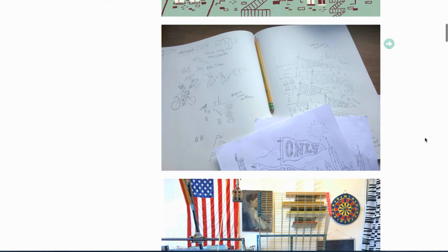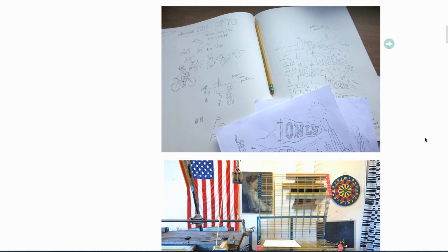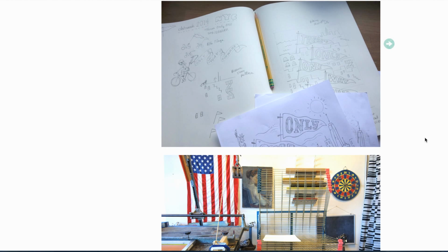The other thing that's cool is if I scroll down in her portfolio, she includes some behind the scenes photographs of what's going on. So here's some sketches, so you can see some of the thought process that went through this.